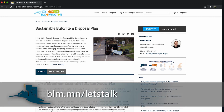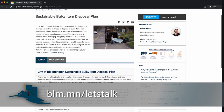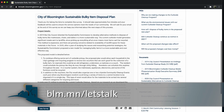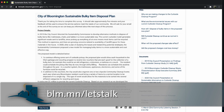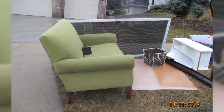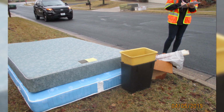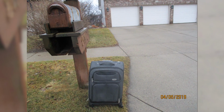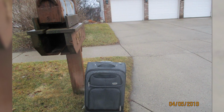The proposed plan would allow each household that's in the city's garbage and recycling program to receive 2 vouchers every year that are good for the collection of a bulky item. A resident would schedule the pickup at any time during the year with the city. And in the voucher system, another benefit is that some of these materials could actually get recycled. It's pretty difficult to do in the current cleanup program, but when they're collected individually like that in smaller amounts, it would be easier for the city to coordinate with recyclers to be able to recycle that material.